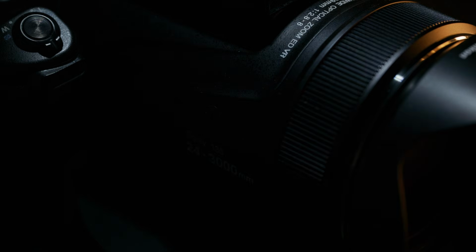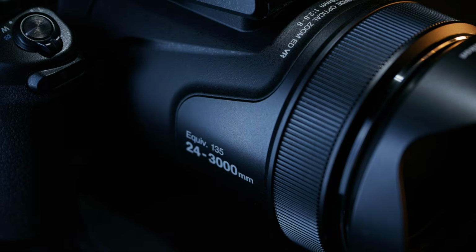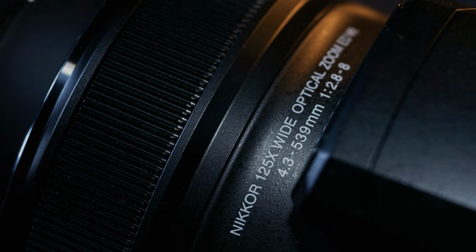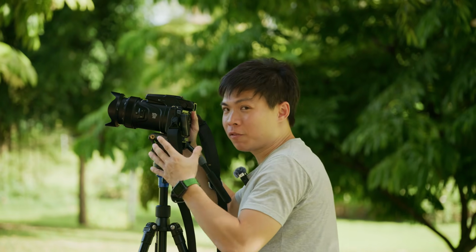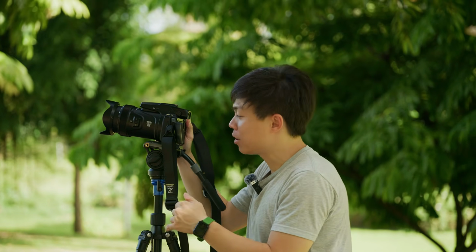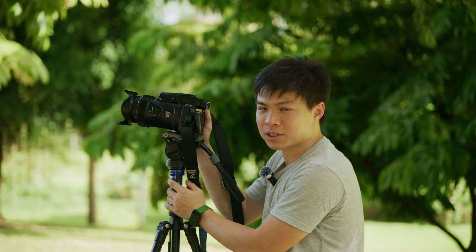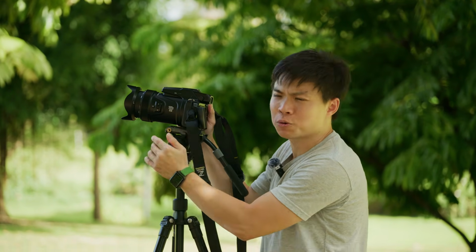Now let's talk about that absolutely insane zoom range, 24 to 3000 millimeters. There is literally no other camera on the market that can do this aside from its predecessor, the P1000. But what does having that much zoom actually mean? So right now I'm just going to film some of the local birds that we have right here in our park with this new Nikon P1100, and let's see how that 3000 millimeters holds up with birds that are super far away.